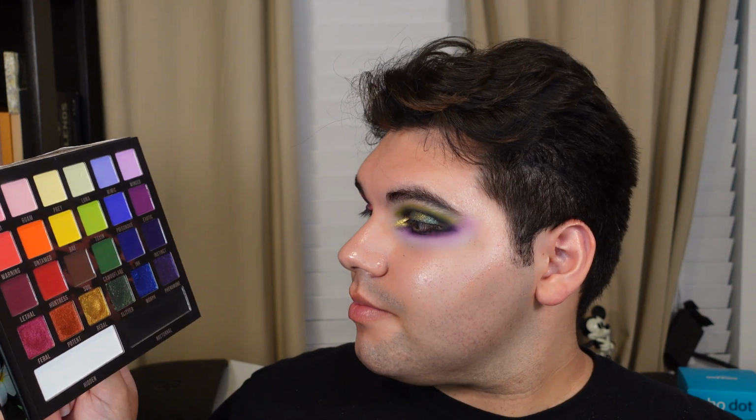The shimmers: Regal, liquid gold. Everything else, very safe formulas. Regal, though, next level. Love it. The black, really smooth, layers up well, has a fair amount of pigmentation. The white I did not use because I don't use white that often. I really don't. I could, but I don't. So, for me, that's probably like the pan I'm not going to use the most. Black, though, I like already. Yes, I will use that a lot.